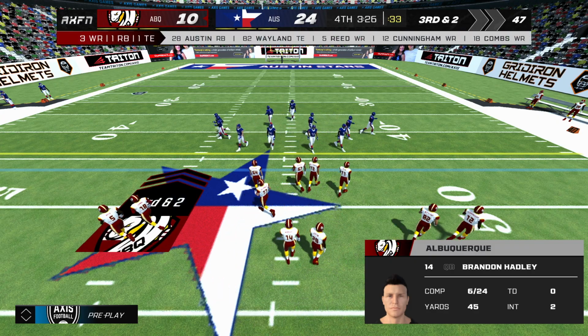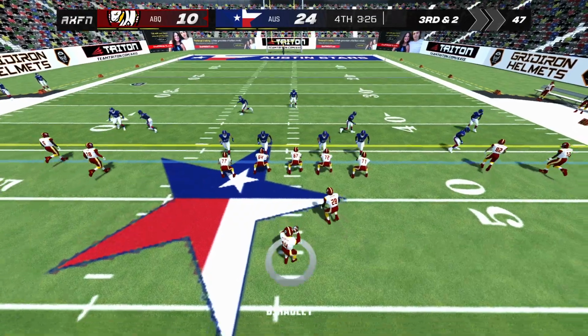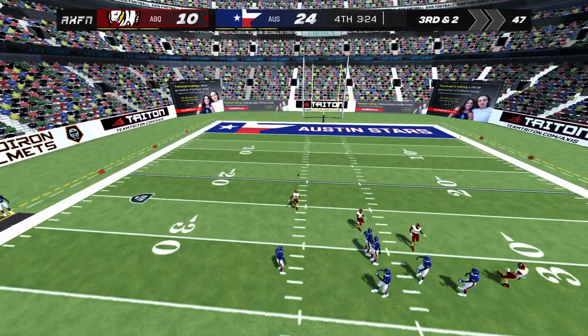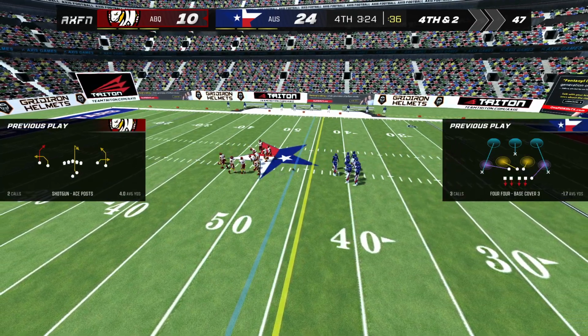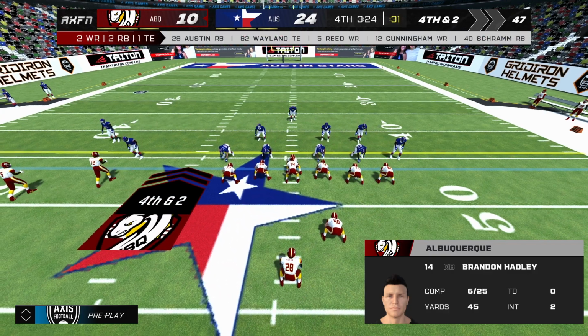Third and short. The pass falls harmlessly to the ground. Third and longs are one of the hardest down and distances to convert. The defense did a great job holding them up there.